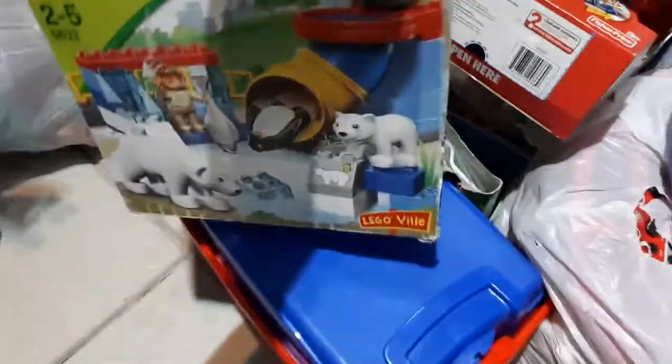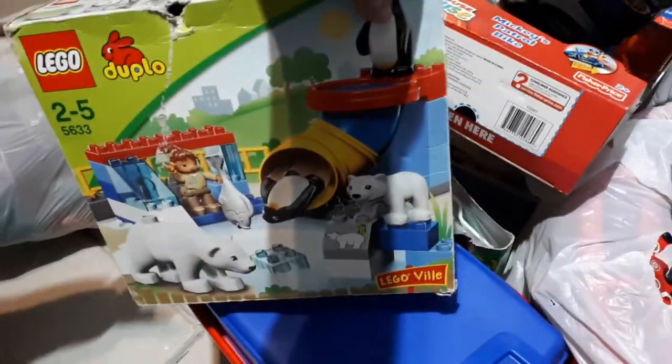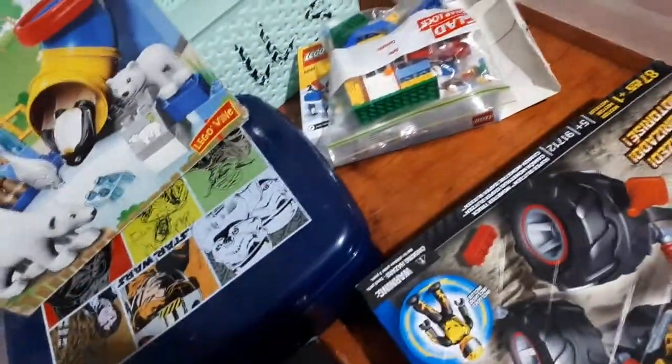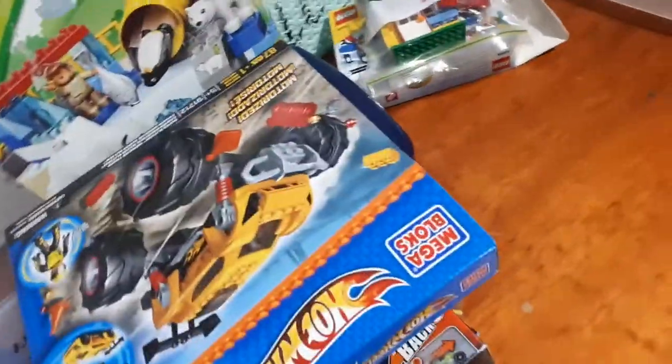Next, we have this one here, which is a Lego Duplo kit. You mean Zoo, Lego Zoo. Yep, but it's Lego Duplo. So, we've had a bit of a look, and it's pretty much what we think is all there. So, we're doing quite well already.